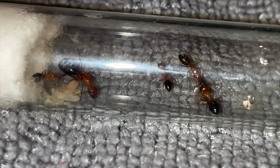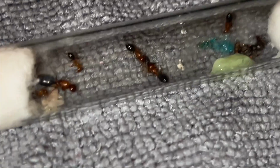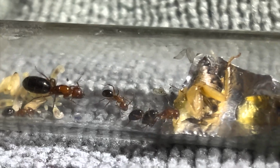I had found a local reptile store that sells all reptile feeders, and I got them fruit flies and dubia roaches. Here you can see them dining on a chopped up dubia roach, filling their gasters to feed the queen and the larvae.